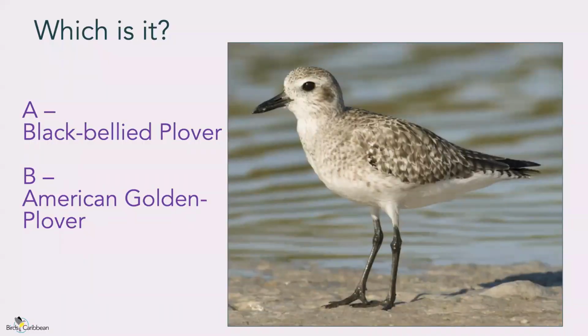So which one's this? Type in the chat, A or B. Excellent, you guys are good. Yep, that thicker, stouter bill, stouter body, bigger head. But really that bill compared to the head really points to black-bellied plover.